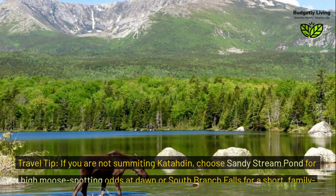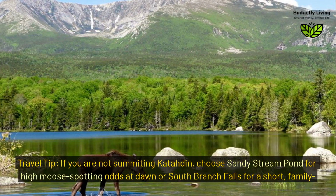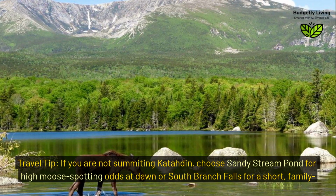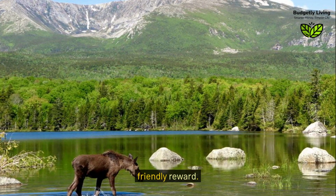Travel tip: if you are not summiting Katahdin, choose Sandy Stream Pond for high moose spotting odds at dawn, or South Branch Falls for a short family-friendly reward.